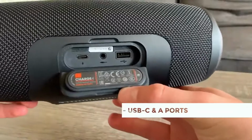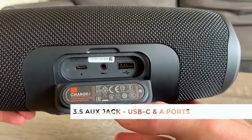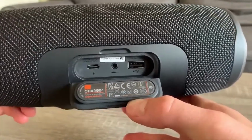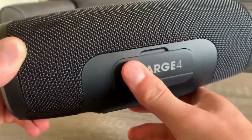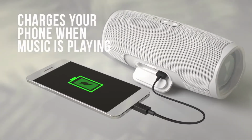Furthermore, around the back, you'll find a large silicone door that protects the 3.5mm aux, USB-C, and USB-A ports. The inclusion of a full-sized USB port means you can use the Charge 4 to top up your phone charge to keep your music going.